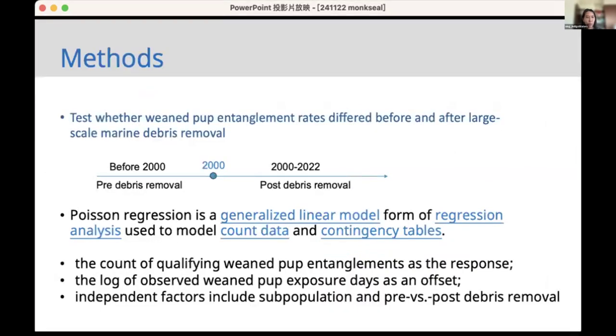Okay. And so the research team wanted to test whether the monk seal entanglement rates differed before and after large-scale marine debris removal. I just mentioned that the large-scale removal action started around 1999, so they used 2000 as a boundary. Before 2000, they defined as the pre-debris removal, and from 2000 to 2022 is post-debris removal, and they used Poisson regression. Poisson regression is a generalized linear model form of regression analysis, and it's used to model count data and contingency tables.